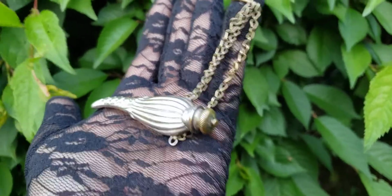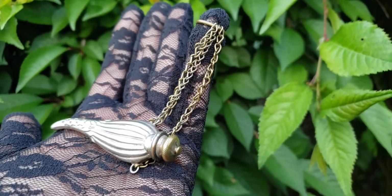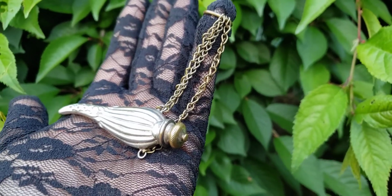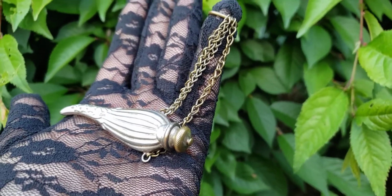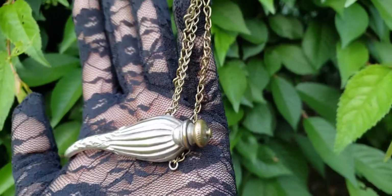So yeah, something like this is generally sold on retail sites like Ruby Lane for anywhere between $100 to $200. So getting this for $20 was quite the steal.